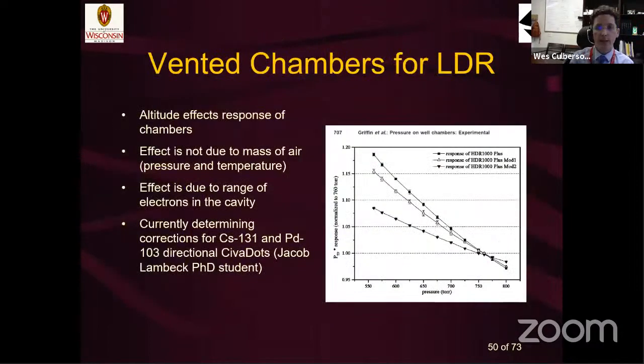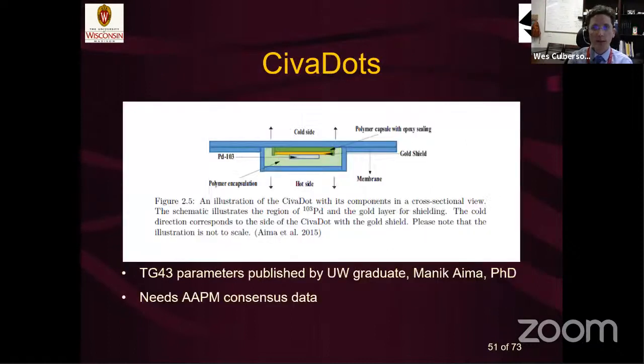We're also looking at more sources for altitude effects, cesium and palladium-103. There's a student here that's measuring how the well chambers are affected by the altitude. Remember Denver, Mexico City kind of thing, but now we have different source models. We looked at establishing the CivaDot. The CivaDot is a brachytherapy source that is directional. It has a gold shield on one side, and they're shown there in yellow. It's very directional. It's the first commercial directional brachytherapy source, and it needs AAPM data for it.